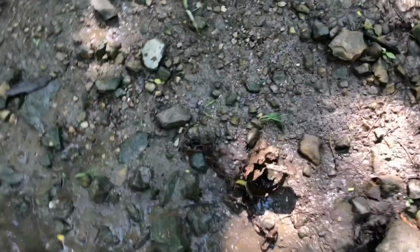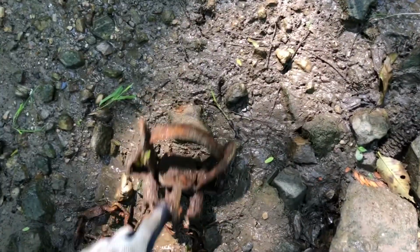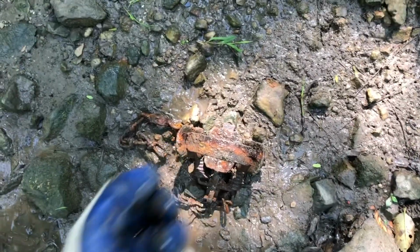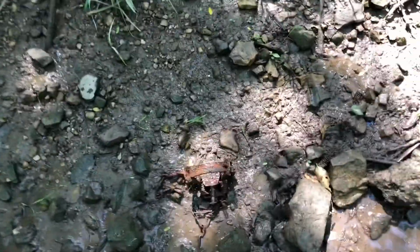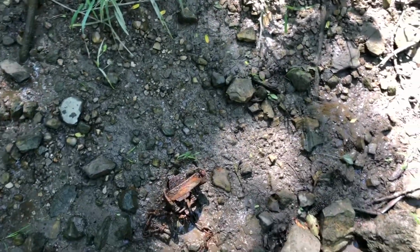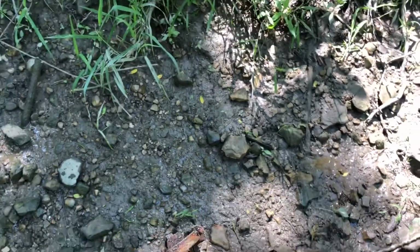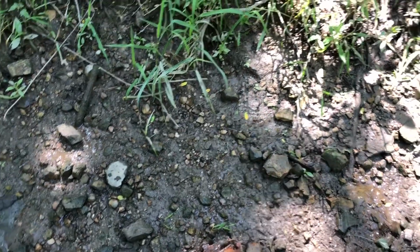So this is a pretty interesting one. This is, I believe, some type of trap. I think it's like one of those, oh, well, that rusted away. I believe it's one of those things where you pull it apart and then it's like a jaw and it crunches, catches something's foot. Doesn't seem very humane at all to me. So I'm glad it's here rusting away, I guess. Well, I'm not glad it's here rusting. I'd rather it be, well, I don't know. It's kind of trash wherever it is, right?